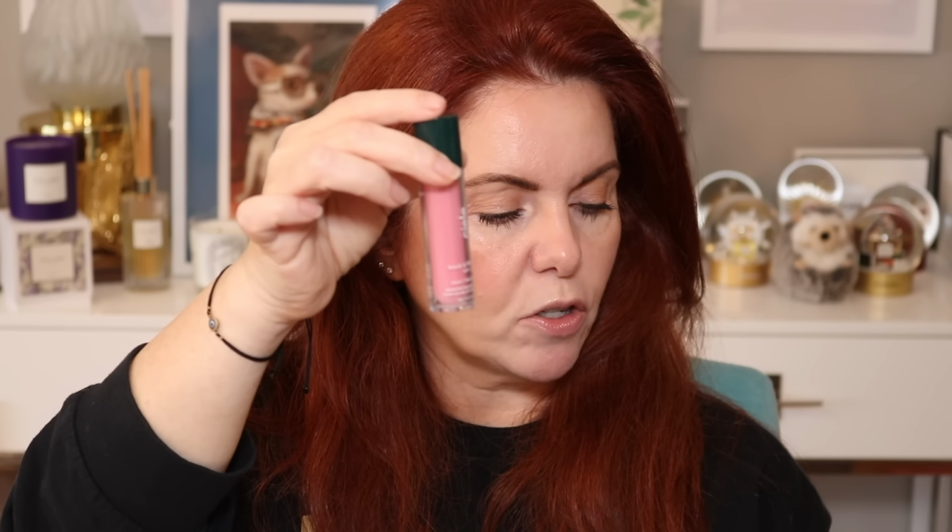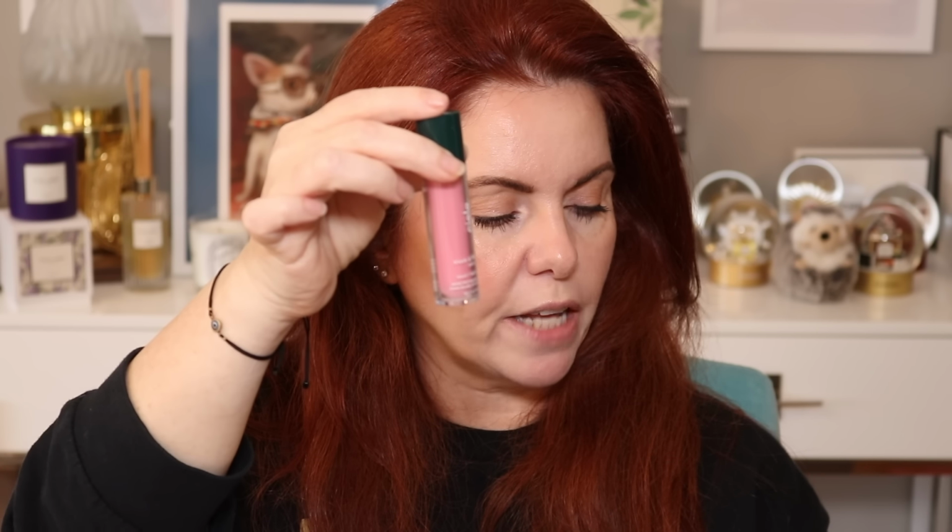And then last but not least, a product that I have never mentioned is the Blush and Protect. This is an SPF 50. This is $34 and there are 7 shades. The shade I have is January, which is a cool pink.